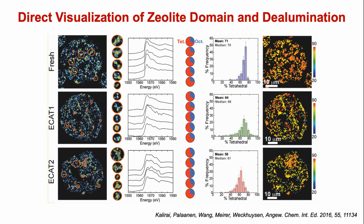So on the top, on the left, you see the images. The X-ray spectra are on the left. And in the middle, where you see red and blue, you see the degree of tetrahedral versus octahedral. In the fresh one, you see that you still have also octahedral. But here with the ECAT, which is actually a damaged one, you see that sometimes more than half the aluminium is gone.